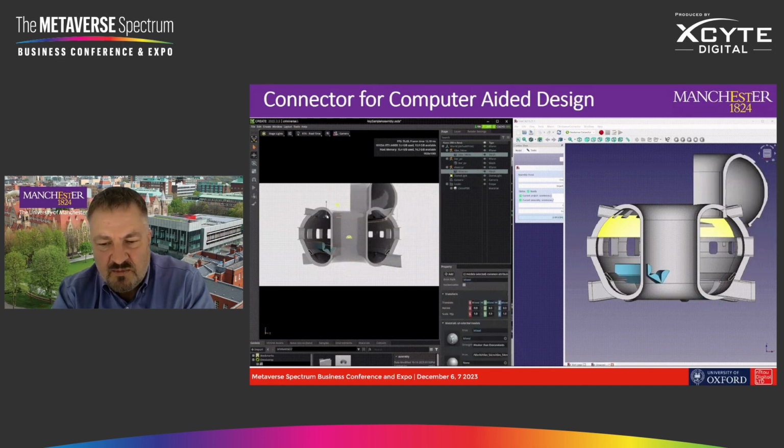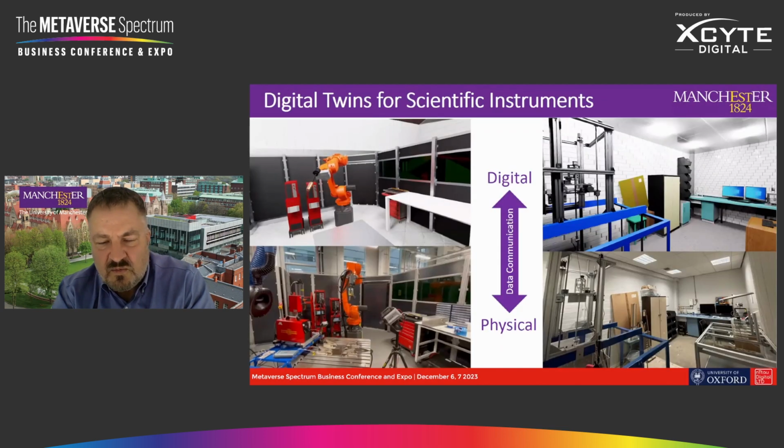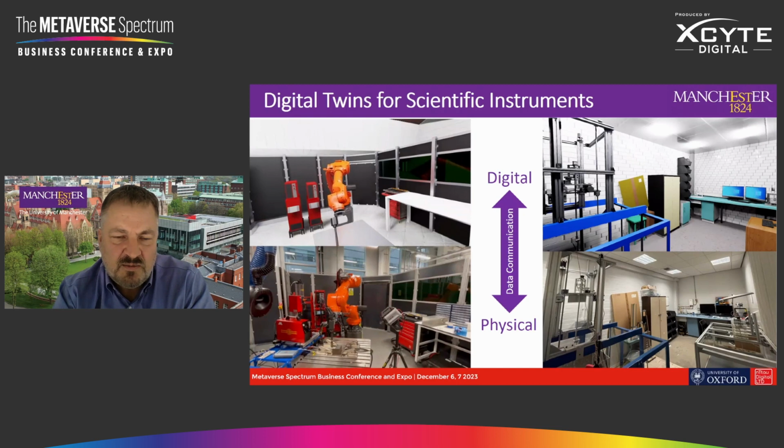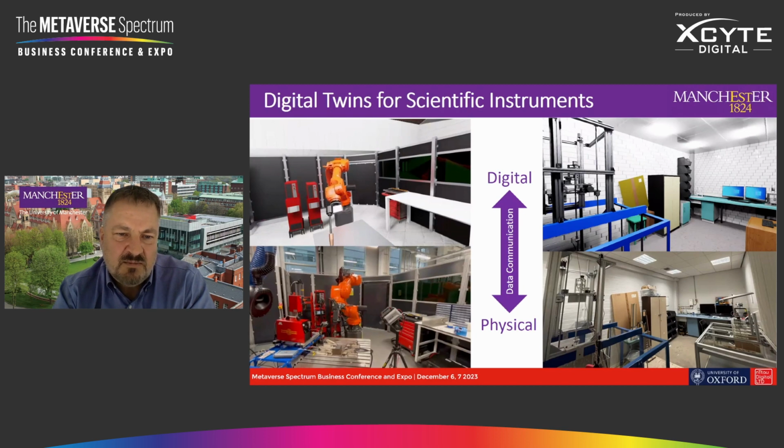Another area that we're very interested in is the use of digital twins. There are a number of different physical experimental facilities that are used to determine the properties of different materials used in the fusion power plant, and also facilities used for manufacturing specific things. And through the industrial metaverse, we can capture the data generated by those facilities and bring it into the industrial metaverse and link it directly to the simulation tools and the power plant design process.